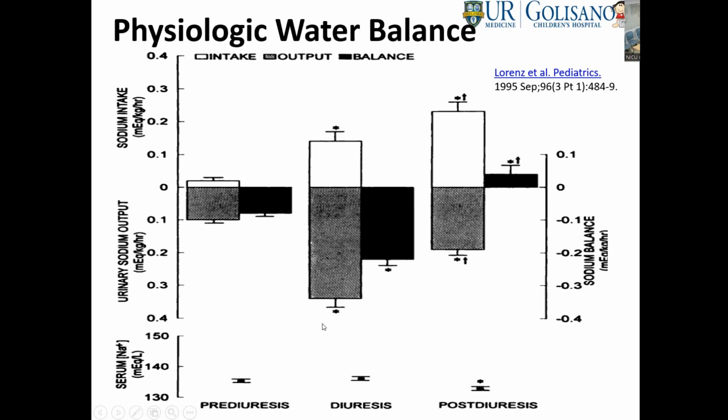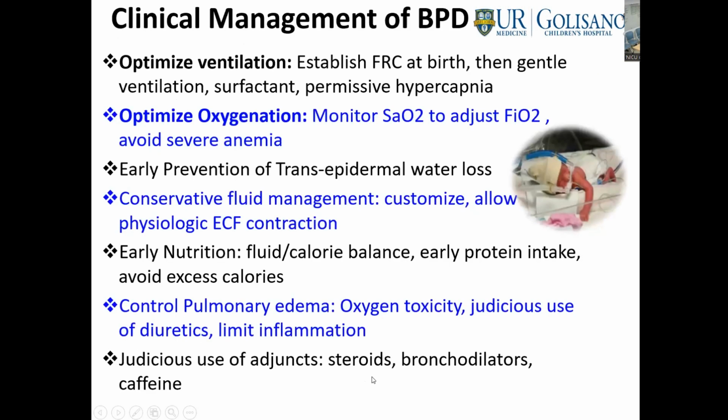At the same time, you want to balance it with the fluids and adjust your fluid needs daily based on your weight loss, expecting a weight loss of about 2% a day, and looking at your natriuresis and how high your serum sodium is rising. So to wrap up, generally the clinical management of BPD is multifactorial. There's no one way to do it, and it's not one size fits all.